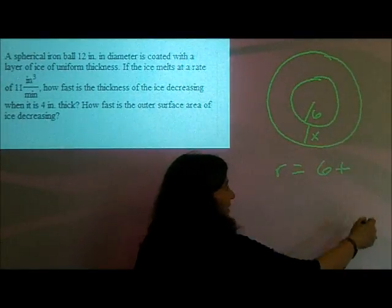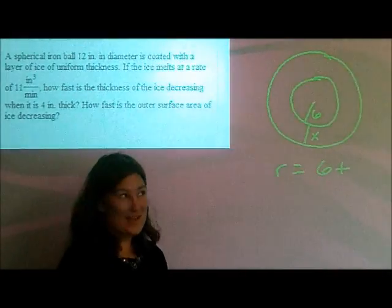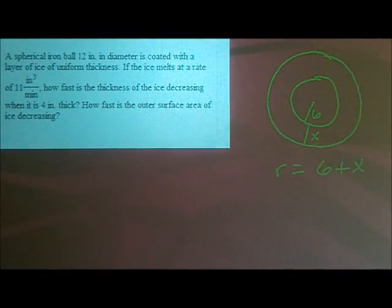The radius of our spherical iron ball with the ice on it is 6 plus x. Are we okay with that? The whole thing, the little ice ball, the radius is 6 plus x. That's the hard thing to do. Once you have this, you're really fine. And what are we looking for?